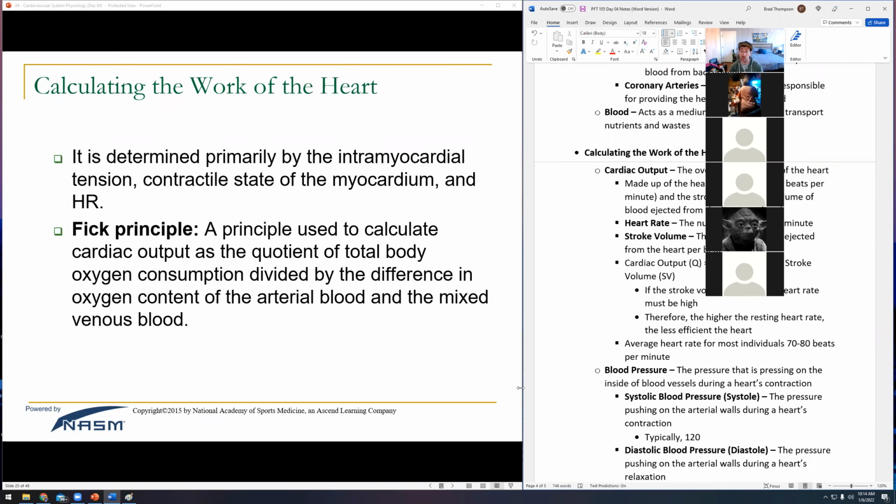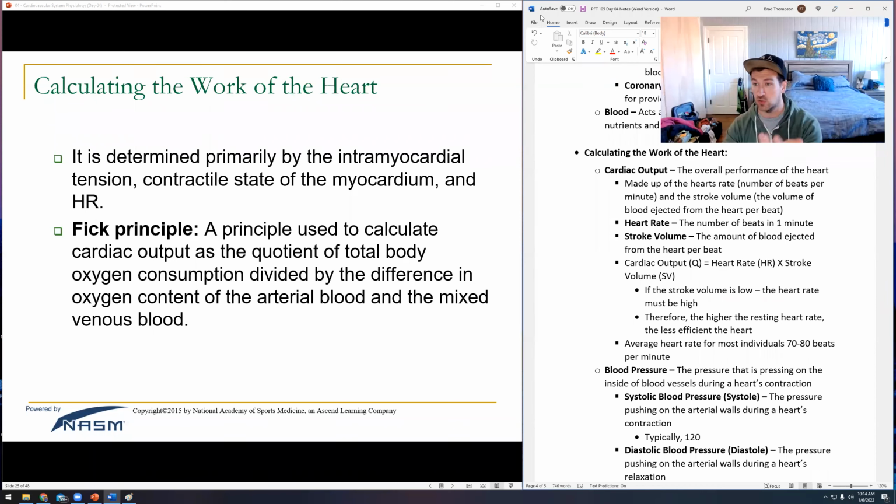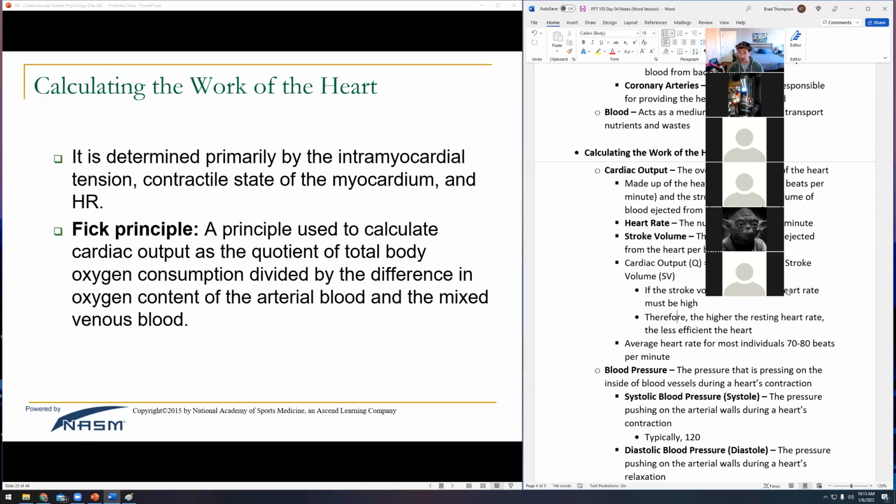But we know stroke volume is really important. Well, that's okay, because what I can measure in the gym is your heart rate. And if your heart rate's really high, that tells me your stroke volume must be very, very low. And if your heart rate's really low, that tells me that your stroke volume is high, thanks to this equation right here. Now, everybody needs to have this equation memorized, not because you're ever going to have to do this math, but they love to ask this question. So I want you guys to all recognize this formula so you can get used to it, okay?